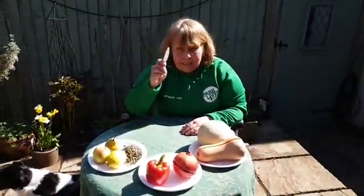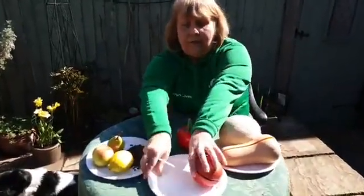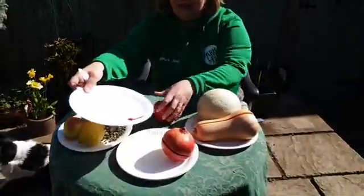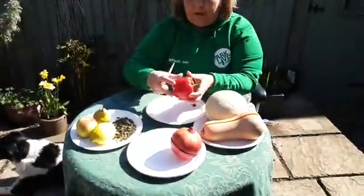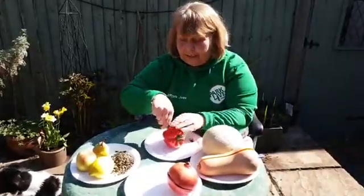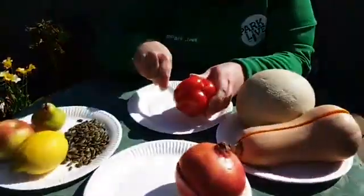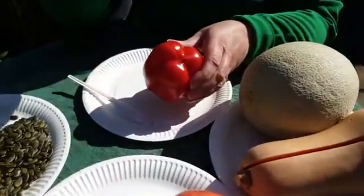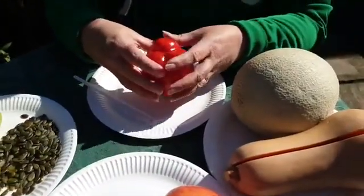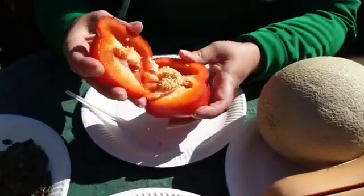Now, some things are really easy to cut with a knife and you could have a go at doing it yourself, and other things are a bit harder and you might need some help with. But this is a pepper, and I should be able to cut into this pepper nice and easily. Only use the fruit your family says, and don't waste any of it. Make sure you've got clean hands when you're having a look, and then you can explore what is inside.